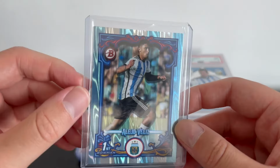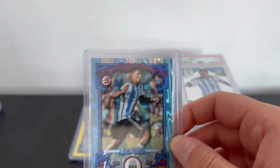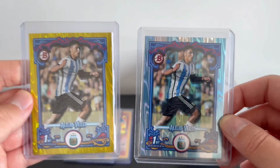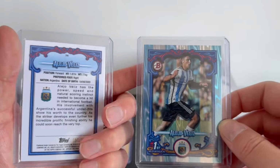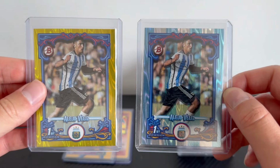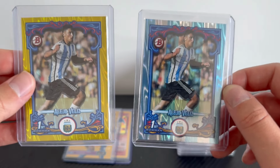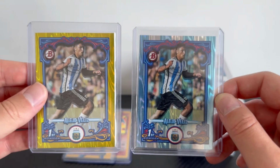We then have Alejo Veliz. I got him from Filatiedo. I might have a second Veliz in here. I do. There he is. Two Velizes right there. This one numbered to 150, this one to 99. Clinical in the Argentinian league. Hasn't quite been able to produce it for Spurs or on loan over in Spain. But one I'm holding on to because he is clinical. So we've got some nice Alejo Veliz.